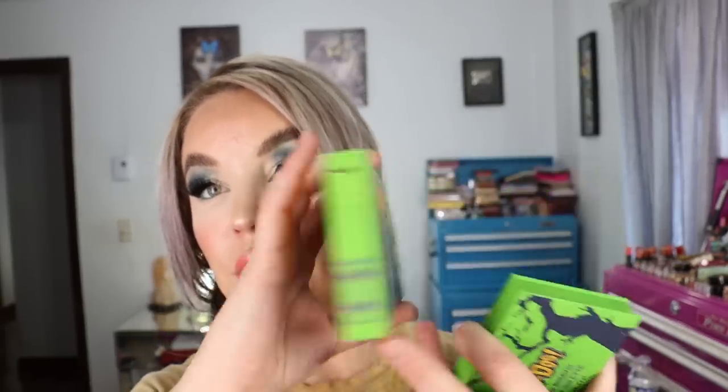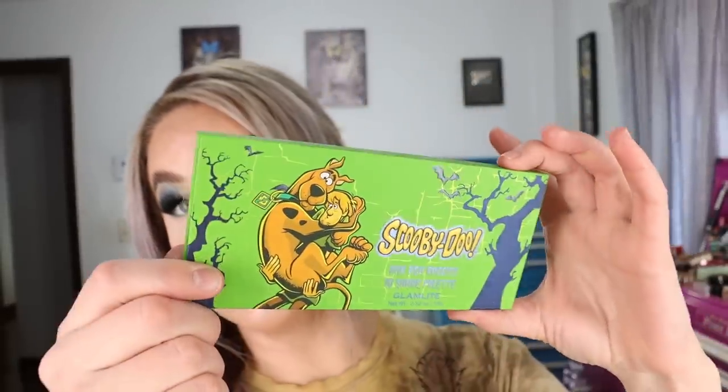And then we've got the Scooby-Doo Ruh-Roh Raggy 10 Shade Palette. So this has 0.52 ounces of product or 15 grams. This is also made in China. And the packaging on this is also very, very cute.